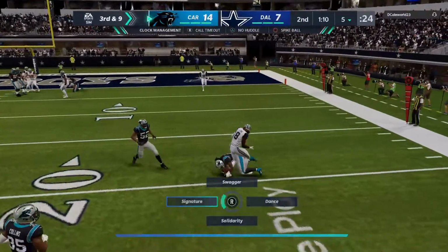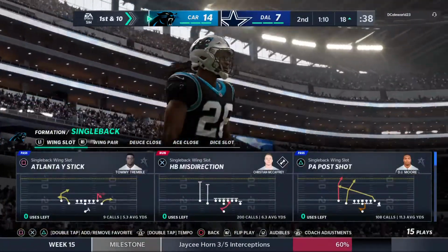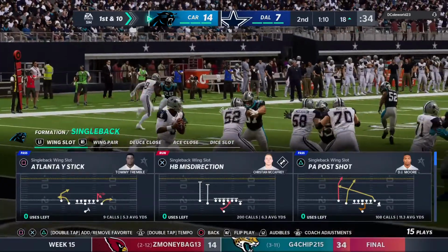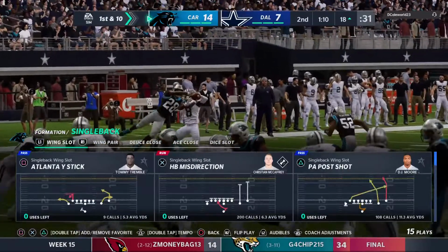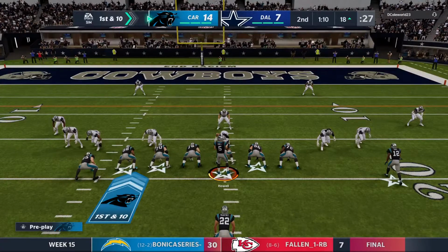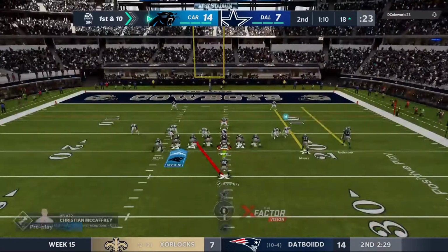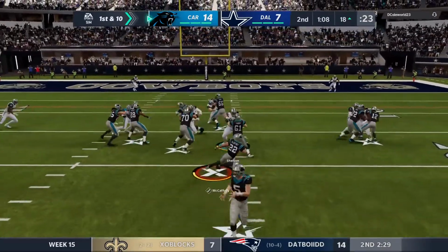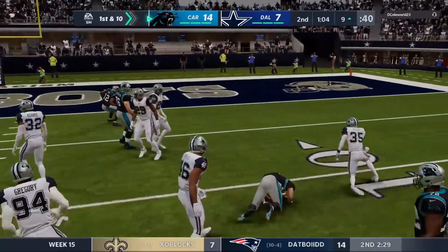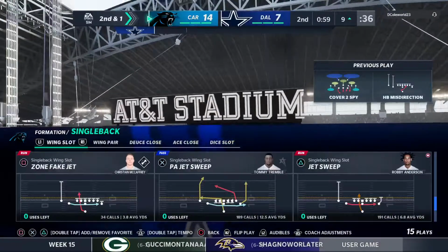They're looking for Lamb, but it's intercepted. Picked off at the 17. And they'll be at the 18-yard line. Great field position here in the red zone. So from inside the 20, here's 1st and 10 at the 18. Here's McCaffrey. And he's going to get a solid gain of 9 before being brought down. 2nd and right at a yard.